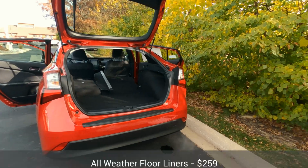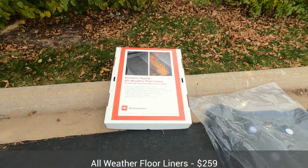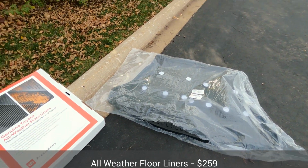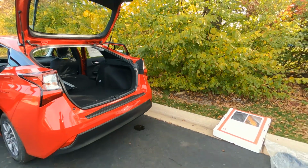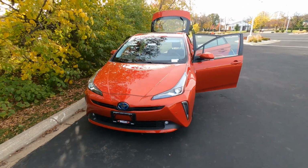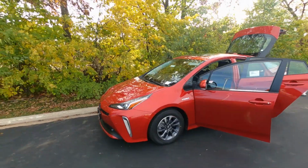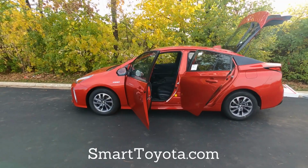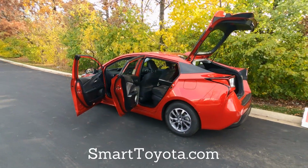I mentioned earlier that this one has the all-weather floor mats. So here's the front mats, back mats, $259 extra for that. Highly recommend it, particularly if you live in Wisconsin. So that's the 2022 Toyota Prius limited edition. SuperSonic Red's the color on this one. It's our very first one, and while I was recording this video, a salesperson came by and said he sold it. So these are going fast.